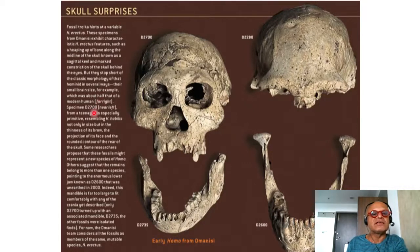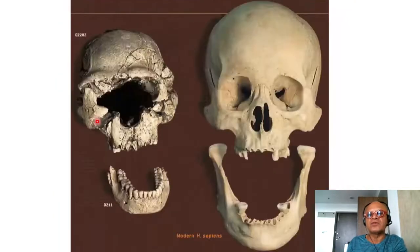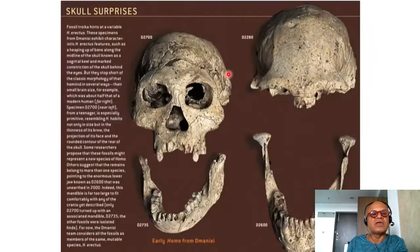Their small brain size, for example, which was about half of a modern human, far right, so we are looking at modern human here. Specimen D2700, this one from a teenager, is especially primitive, resembling Homo habilis not only in size but in the thinness of the eyebrows. You're talking about details that are really amazing. The projections of its face and the rounded contour of the rear of the skull. Some researchers propose that these fossils might represent a new species of Homo.